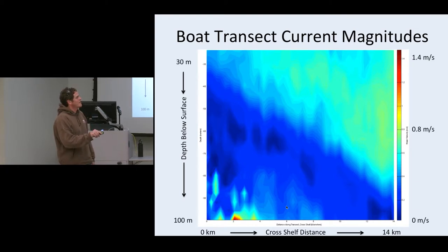And so this is color-coded. The hotter colors are faster currents, and the cooler colors are slower currents. And then for an oceanographer, I see something like this, really fast currents in the bottom. And that's really interesting because there's another thing going on here where some water from the shelf is slipping down underneath the stream and going the other direction, which is pretty neat to see.